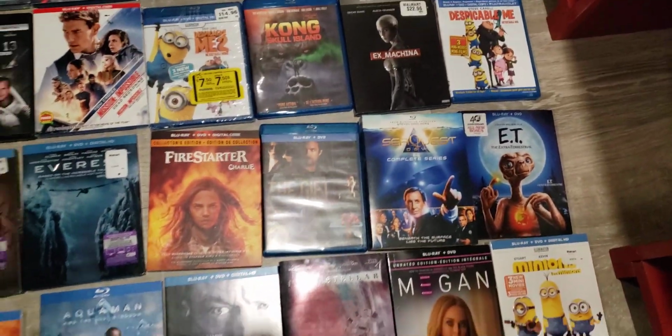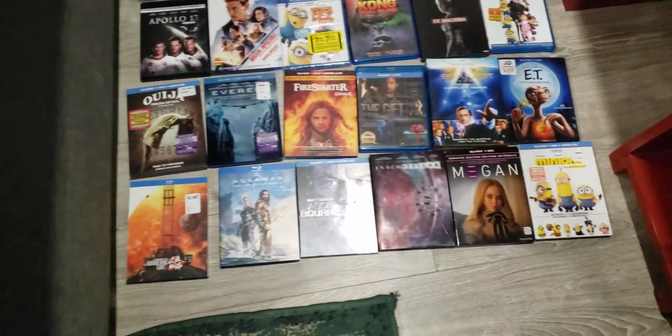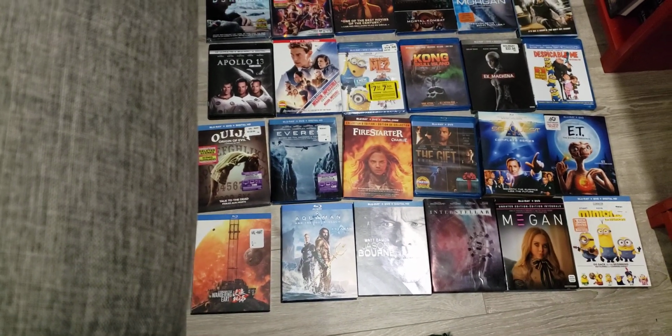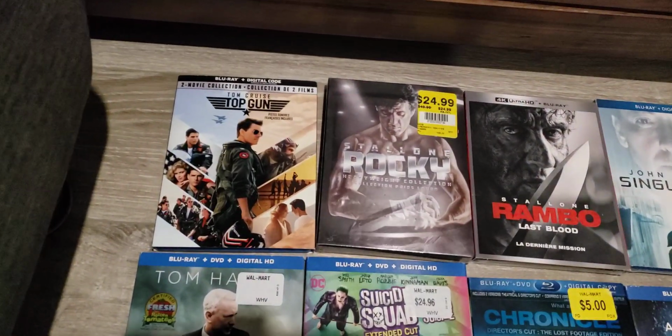But you can see the movies here now. I'm trying to get it at an angle where the light doesn't glare. Not entirely successful. So I'll put these on the shelf and go for the next pile. Alright, you had enough Blu-rays to get into the second picture, so here you go.